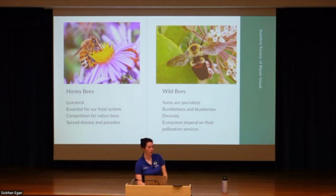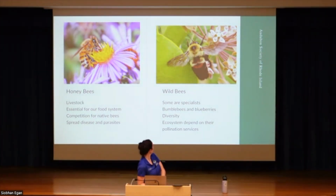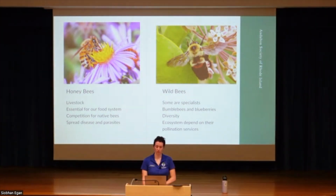So right here we have the Bombus griseocollis, which is a bumblebee. So we're going to talk about bumblebees in a little bit. And some of them are specialists, which is when they have evolved with one plant to pollinate that singular plant.